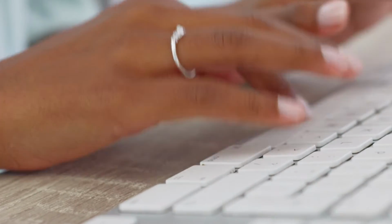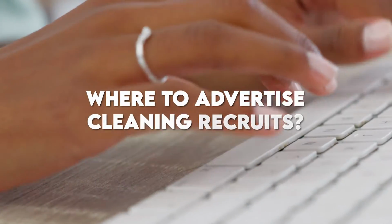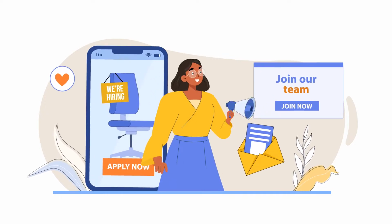So there's broadly 5 points that I want to cover off today. First of all is, where do we find the top of the funnel? Where do we advertise for cleaning recruits? And there are lots of job boards out there where you as the business owner can say that we're recruiting cleaning staff at this pay rate in this location.